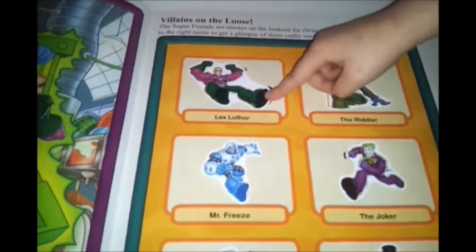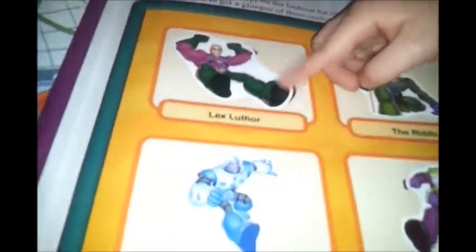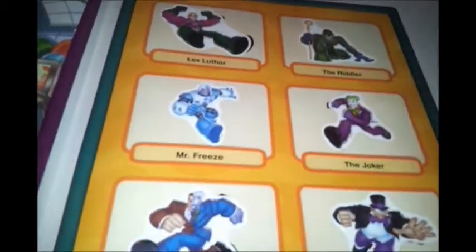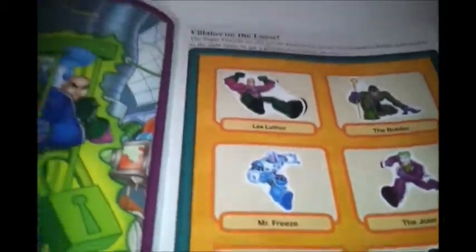Huh? Oh, you see, what's Luthor breaking out? Villains on the loose: Mr. Freeze, Two-Face, the Penguin, Joker, and the Riddler. Going on to the next page.